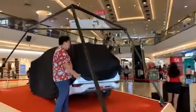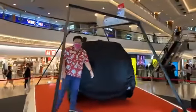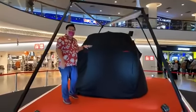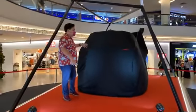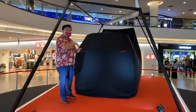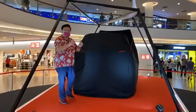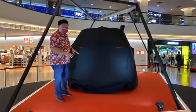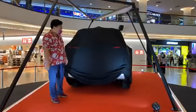Alright, we gotta wait until the cloth lifts back up again. But just like the front, this is again a very distinctive looking car. It mirrors the front of the car with distinctive dynamic shield character lines, as you'll see in a bit, hopefully. Yeah, there we go.